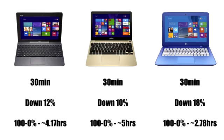This is how much battery was drained after gaming for 30 minutes on each laptop, and you guys can apply the same principle for graphic intensive tasks if you want to get an idea of how long the laptop will last from 100% to 0%.